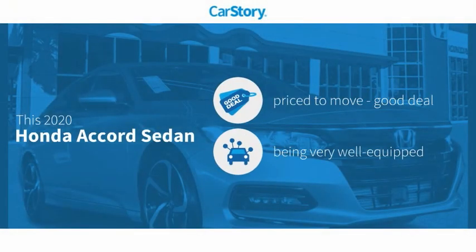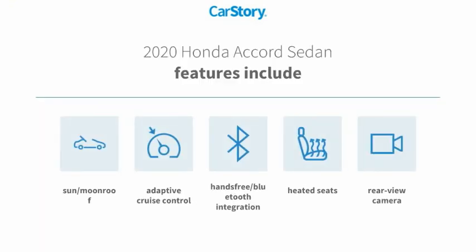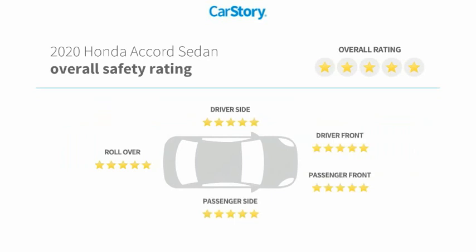Research indicates this vehicle is priced below the average market price. Loaded with features. Features also include heated seats, rear view camera, adaptive cruise control, hands-free Bluetooth integration, sunroof, moonroof, and has been listed as an IIHS Top Safety Pick with these ratings.